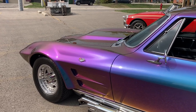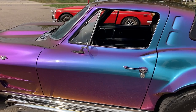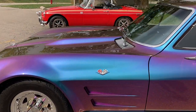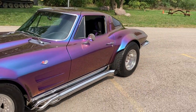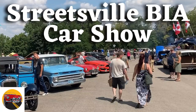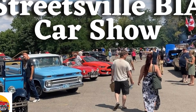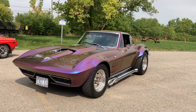Look at this. Literally, now I see a blue. Within seconds. It's just where you step and where the light is. You're looking at one color and the person beside you sees another. It's just a mesmerizing car. Do you know how many comments I got about this car? When I did the Streetsville car show, everybody's saying, oh, when are we going to see the Corvette? I've been trying to get a hold of him. Oh my God, Marty, she's just stunning.